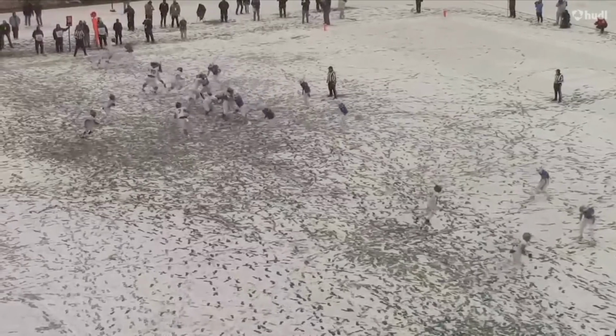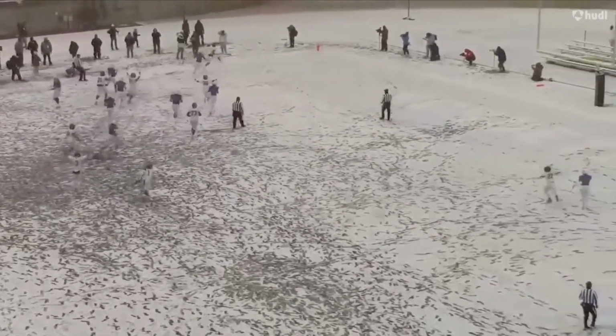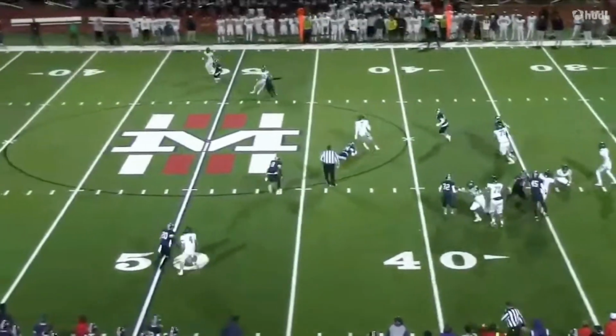Lined up kind of like an H-back. Oh, okay, I like that. Kind of like a little touch pass reverse. And he gets into the end zone. So we can already tell, we talk a whole lot about who's going to be the next Princeton fan, et cetera, et cetera. Looks like he could end up being that guy.